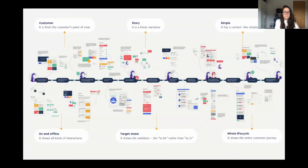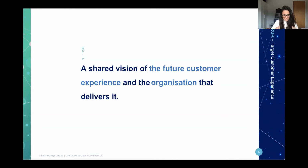And more importantly, it's the entire life cycle, end to end, from just awareness, figuring out that the stuff even exists, to getting everything that they need and they are happy and fulfilled, and on to the next thing. So this is a summary of it. It's a shared vision of the future customer experience and the organization that delivers it. So we also make sure to represent, in this case, Health Data Research UK, who have to then manage this website. For instance, do they have to do customer service and all of those things?